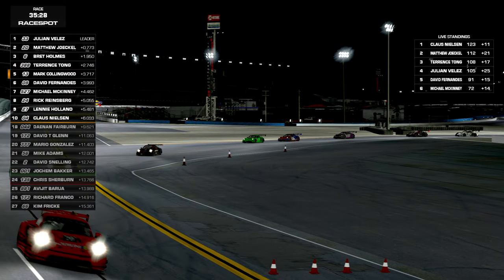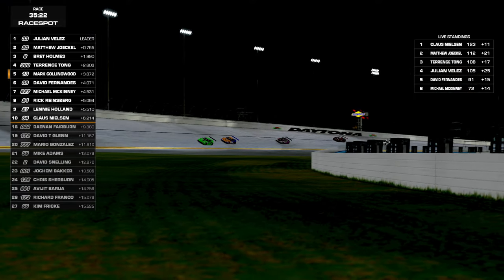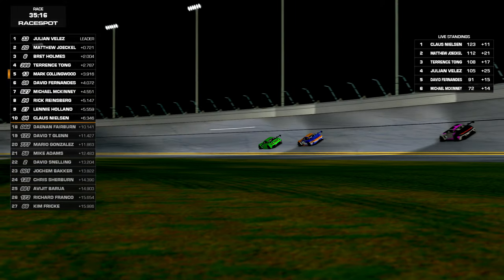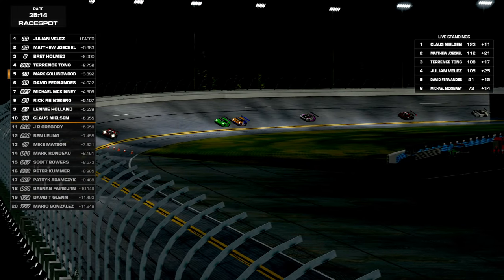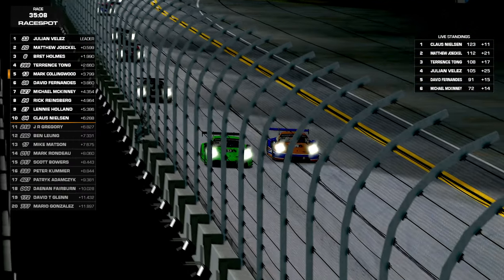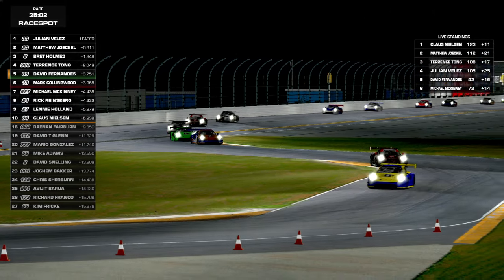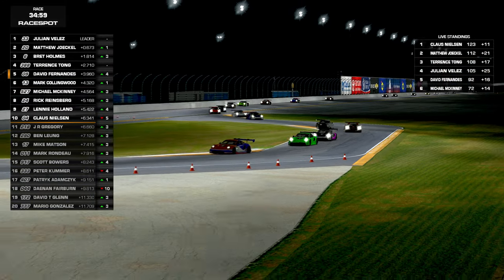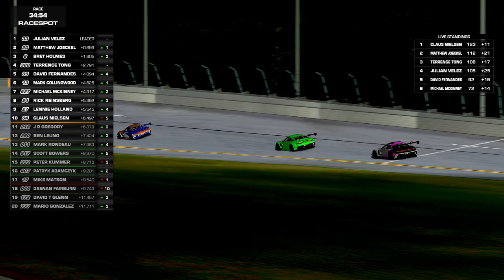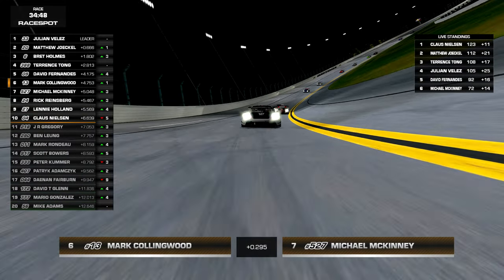We'll keep an eye on that pace ourselves as we move up ahead to Fernandez, putting some pressure on Collingwood here. Yep, Fernandez trying to grab fifth place here from Mark Collingwood, who had an excellent qualifying. Already pulling out of the slipstream with a bit more momentum here is David Fernandez. Is he far enough alongside to get the move done? He is. Collingwood recognizes it and decides, okay, mate, you can just have that, and I'll try and slipstream you into the first turn at the start of the next lap. Didn't quite nail the exit, though. Brings him under pressure from McKinney, and we still have Lenny Holland and Rick Reinsberg behind.